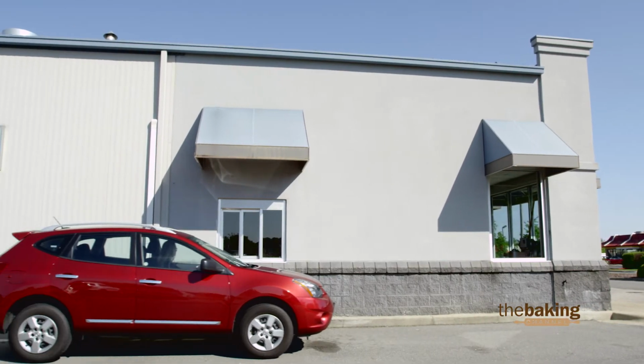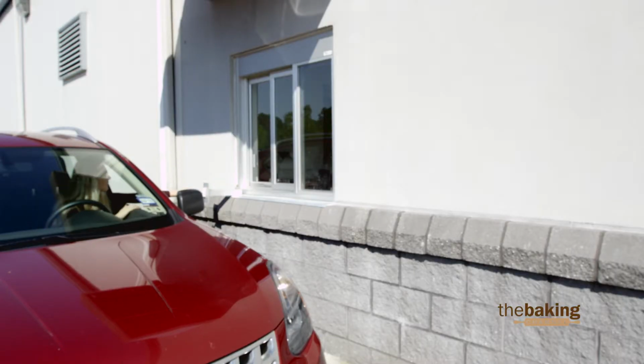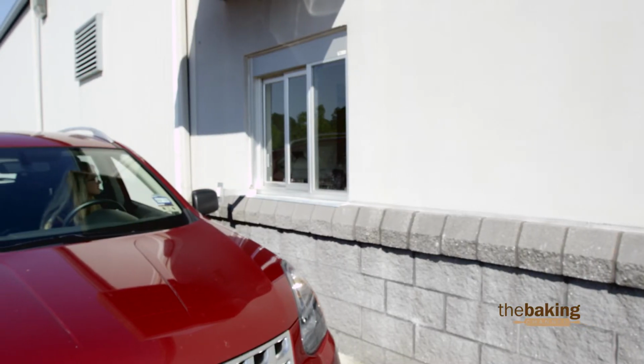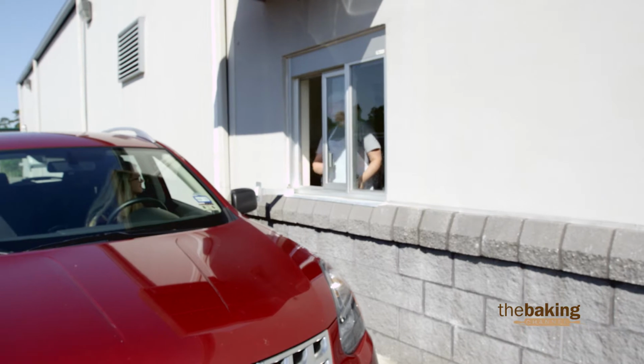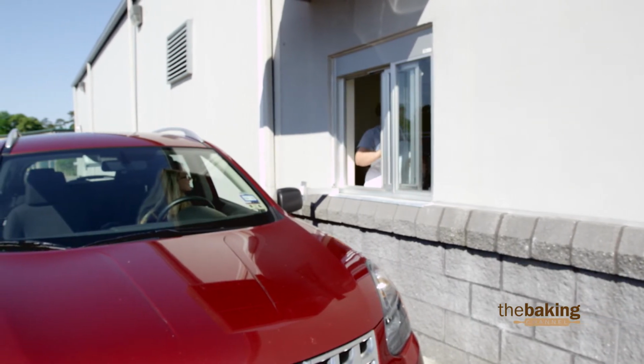We knew that when we were able to build our current location, we wanted it to be very kid-friendly. And with that being said, our first concern was a drive-through window. We are a freestanding building, which we're fortunate to have, and we had in mind a car full of kids right after school coming to the bakery on a rainy day with just a few minutes to get to their after-school activities. So we knew we wanted a drive-through window.